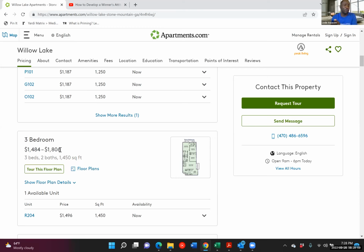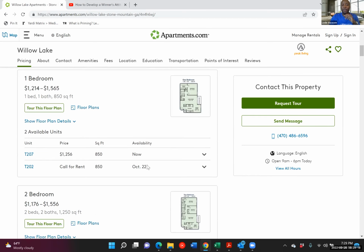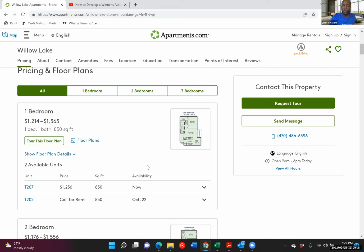If you do go over to Stone Mountain, Georgia, and visit Willow Lake Apartments, these apartments have a waitlist. So this is the comp that was referenced in the video, where when we toured this comp, we were really able to see the strong opportunity for growth that exists with this particular property. But we are going in being very cautious.